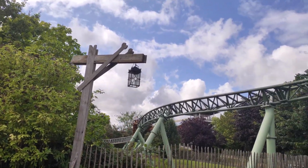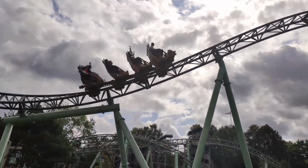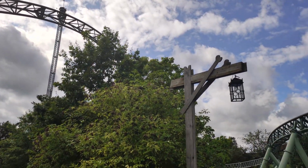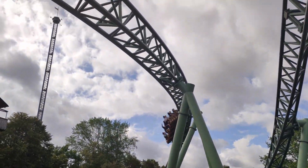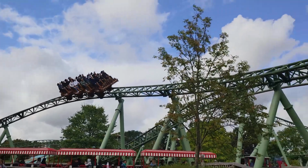After the drop, the pacing of the ride is awesome. It stays close to the ground, which gives a great sense of speed, and the elements give some really strong forces. Towards the end of the ride, it does slow down a bit. Overall, it's a fantastic layout and unlike any other hypercoaster out there.